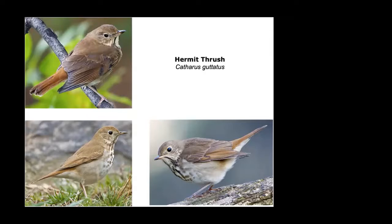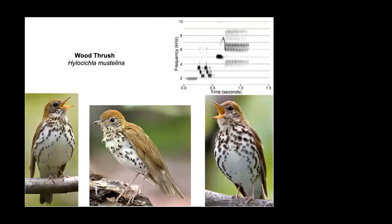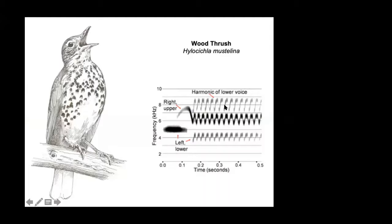Now, I promised you that I was going to play a recording of a bird harmonizing with itself, and this is the one, the wood thrush. And there is the sonogram, and I'll show you a detail of that sonogram. In fact, there are three different sounds being made simultaneously, three different pitches, because this top row here is the harmonic of the lower voice. And I don't have time to explain about harmonics and how when you hear actually one pitch, it might be two or more. But suffice it to say that this is all being produced by one bird.